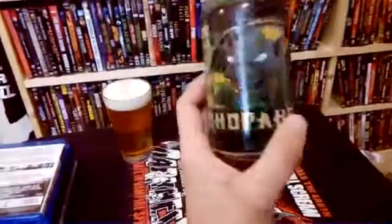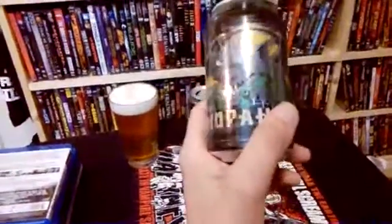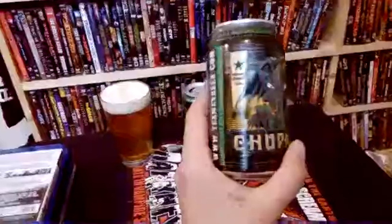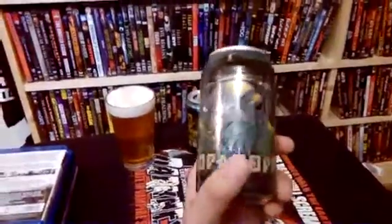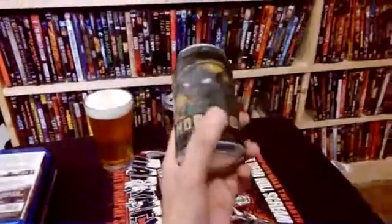Now, the very first episode, I did one of their other beers. It was a jalapeno pilsner, which is very good as well. This one, I took a little taste earlier and was very impressed. As you notice, I did pour the beer into the glass already, since I'm doing this on my own, and don't have my partner in crime Rachel filming me today.